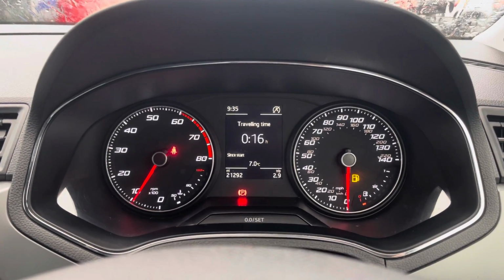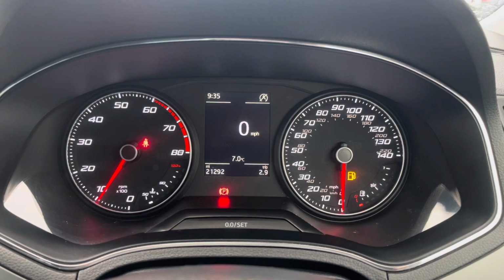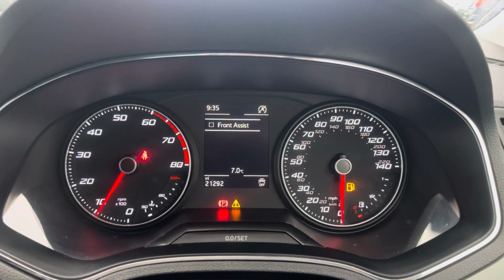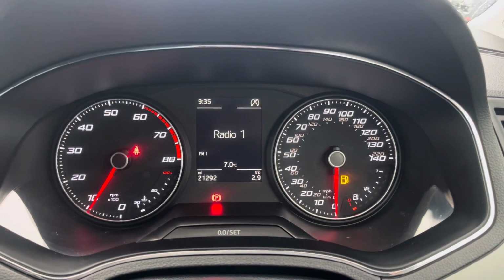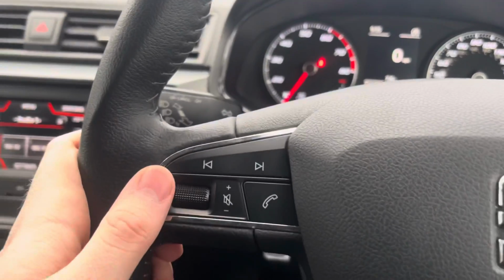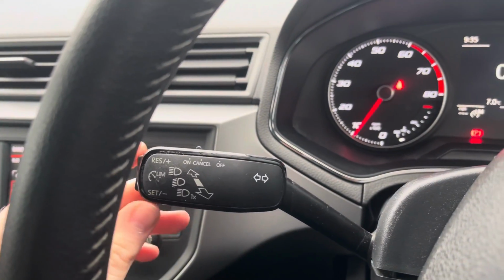You do have a digital speedometer. You can also see things like the range you have left in your fuel tank, the oil temperature. You can also access your assist systems. The vehicle does have front assist, which can detect potential hazards ahead and emergency brake if necessary to prevent or reduce impact. You can also access your radio. You also have your Bluetooth phone menu as well, along with any vehicle messages you may have. You have some controls there for making adjustments to your radio and the volume.